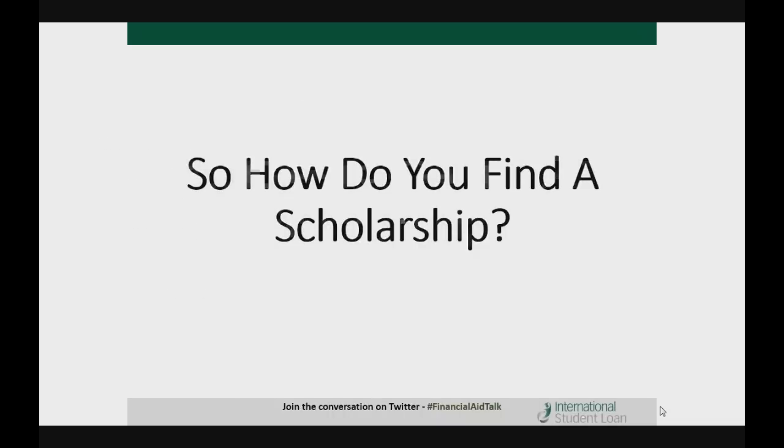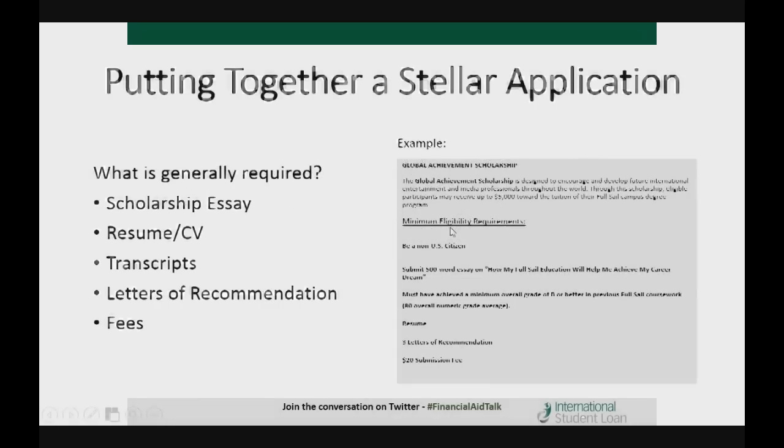So next, we're going to look at how do you find a scholarship. And I'm going to turn this over to my colleague, Jennifer Frankel, and she will go ahead and tell you a bit more about how you can find a scholarship.